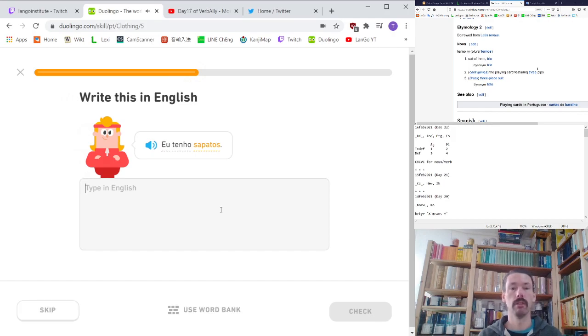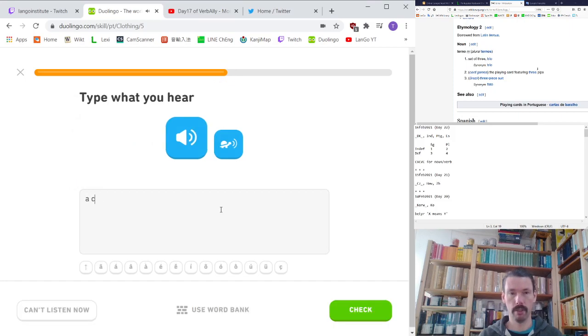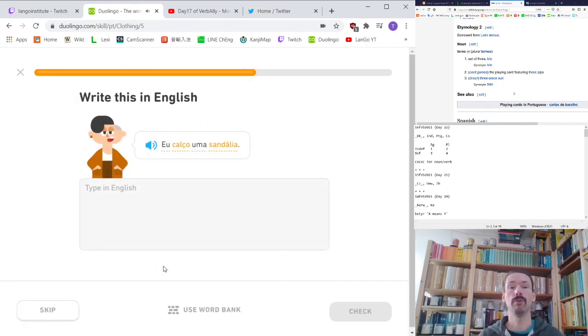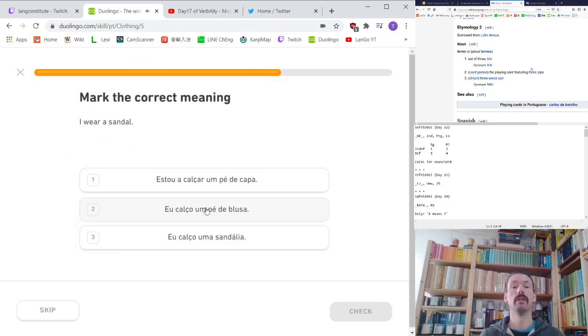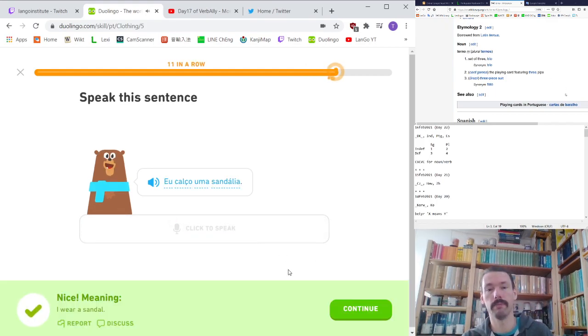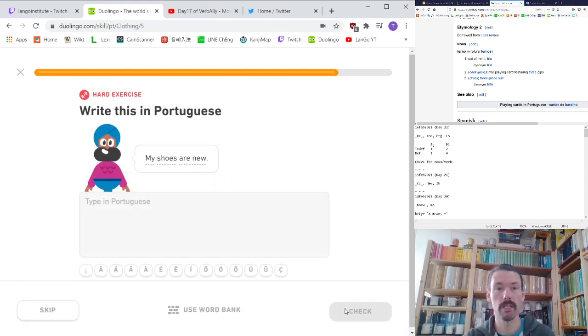Eu tenho sapatos. I have shoes. A capa é laranja. Eu calço uma sandália. Calço. Put on a sandal. Eu calço uma sandália. Have to get the same sentence 3 times in a row. Nothing wrong with that. Sandália.